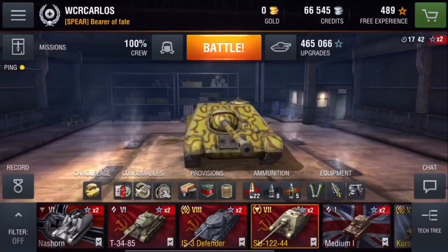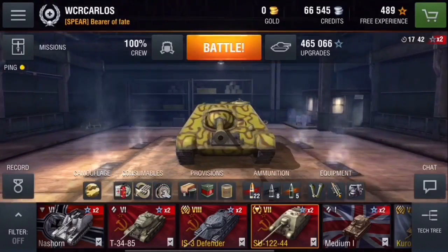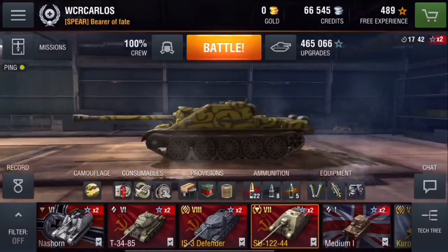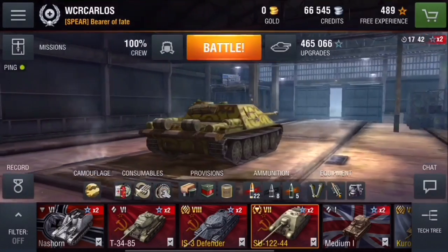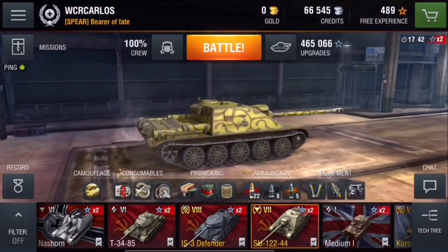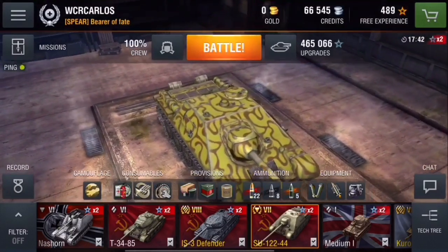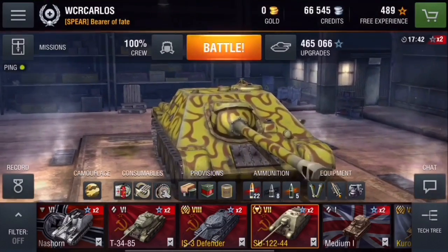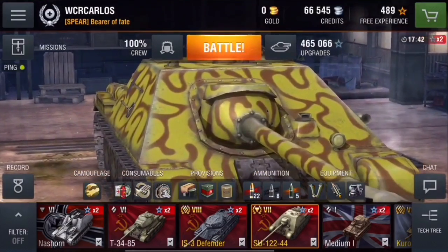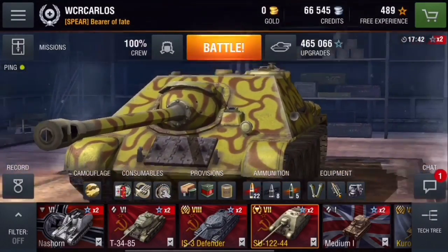Hey guys, welcome to the review of the SU-122-44, the Russian Tier 7 premium tank destroyer. As you can see, this thing's got some ridiculous armor values. It's got some amazing sloping, and one of the best guns in Tier 7. I think this is just right underneath the comment in effectiveness. This thing is probably the most powerful tank destroyer tier for tier. An amazing moneymaker, and it's got an amazing ability to face roll.